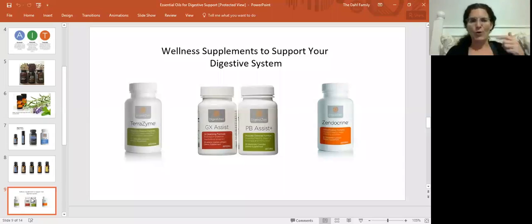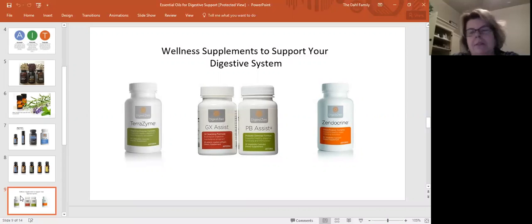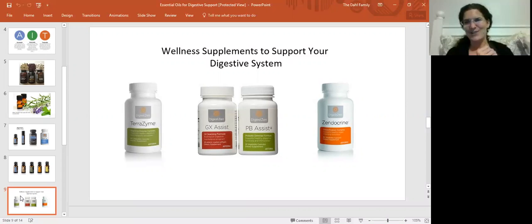I'm finding more and more, when I eat stuff I shouldn't, that Terrazyme is a helpful partner to team up with to help your body digest those foods that taste so good, but maybe aren't necessarily the best thing for us. It'll be really helpful next Thursday. Yes, for Thanksgiving, absolutely, when we're eating such rich food. Anybody else have anything they want to share or add about these 4 products?